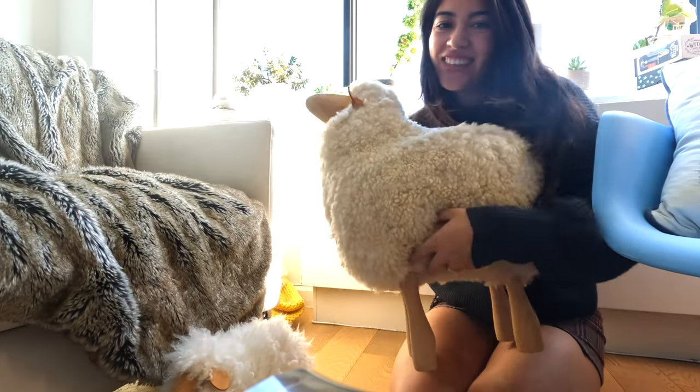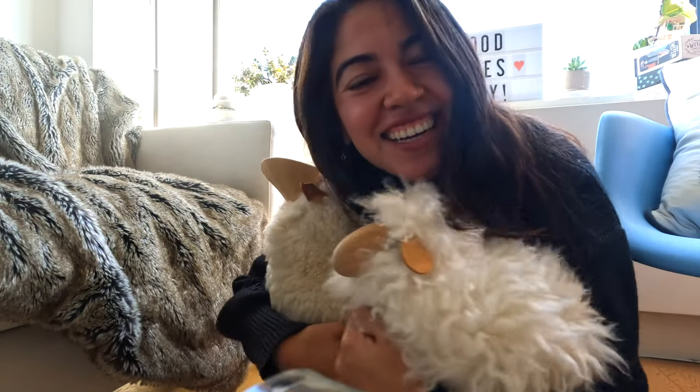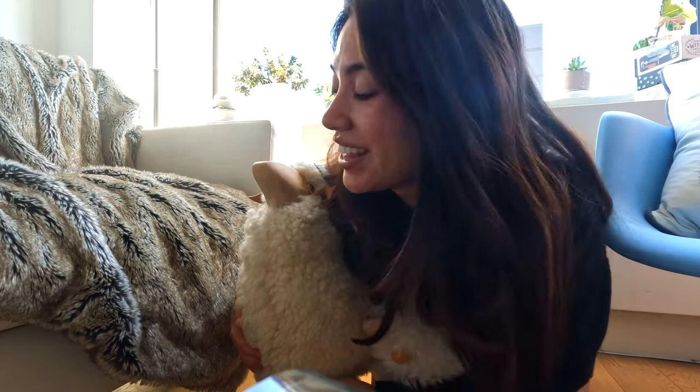Aren't they cute? I have a big one, and then I have a tinier one, and they're friends, and they just kind of hang out next to my couch. These I did not get from Etsy. These I got from Click, which is a store, and I have the link down below to that.